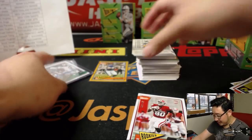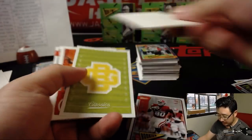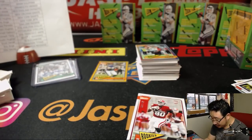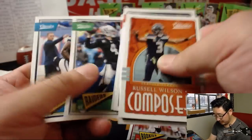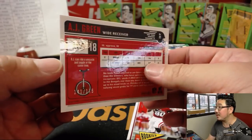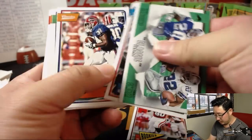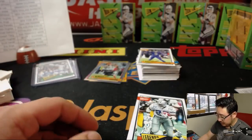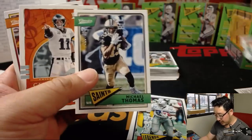Nice. There you go. Nice season. Nice career for him. We've got Green Bay. When did they use this logo? Huh. That's kind of cool. There's AJ Green, that's numbered to 175, 141 out of 175 for the Bengals. Paul Harris with the Bengals. There's Emmitt Smith. Out of 299, Michael Thomas.